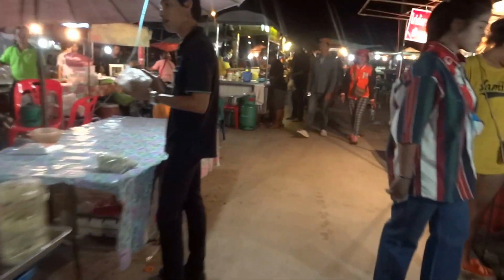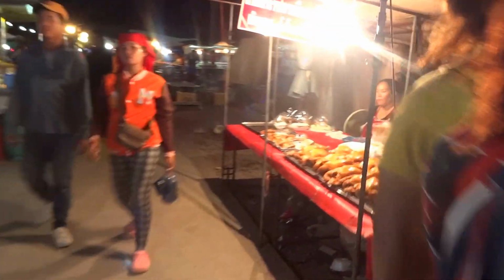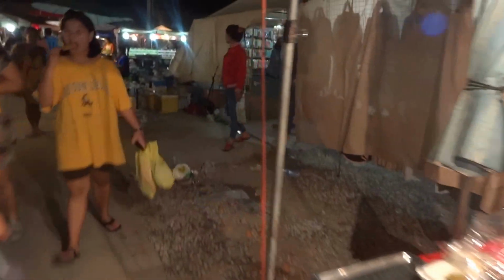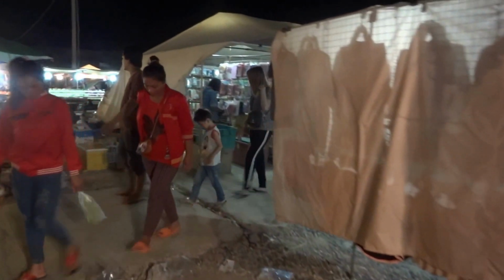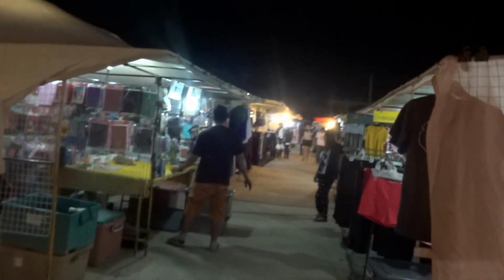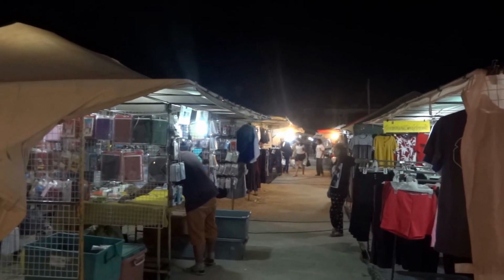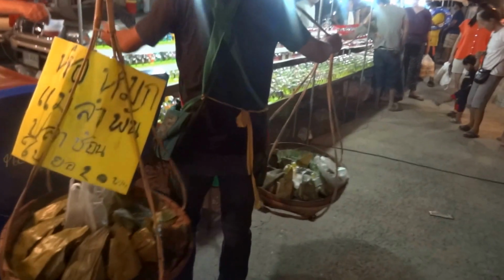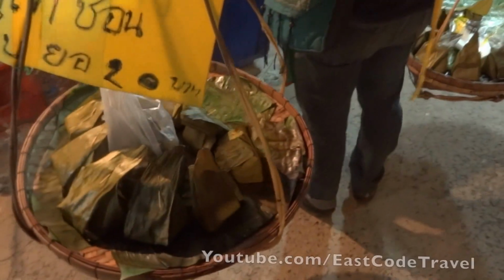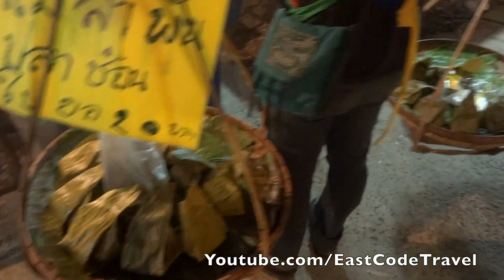When I talk about how to find street food at the night market, I never mean the tourist night market like in the big tourist city, but this one is like the local market. And at night there's some market like this. If big or not, it depends on which town or which city.